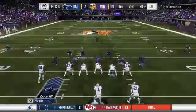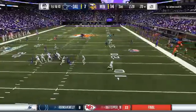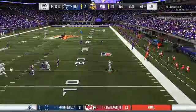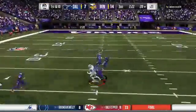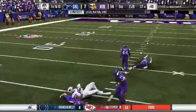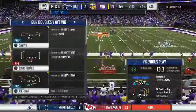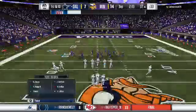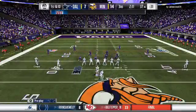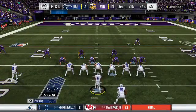46. Following the interception, here's Prescott, eluding the pressure right. Now on the run, he'll throw it back deep over the middle. He's got a man, complete. And all the way down to the 37. A big play here for Dallas. 43 yards. So how about that for a chain mover? They're all the way down inside the 40 now for 1st and 10.